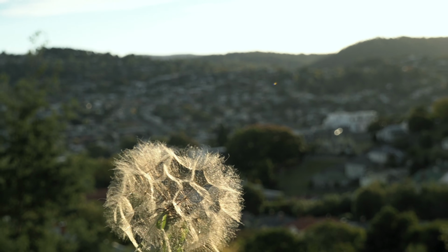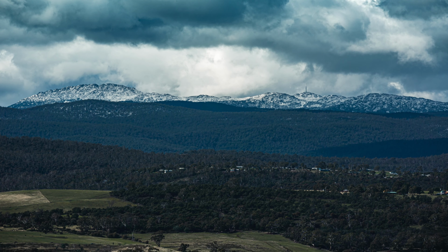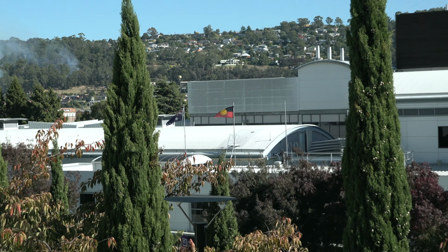Launceston is a city nestled in the Tamar Valley in the north of Tasmania. It is the second most populated city in Tasmania and the fifth largest inland city within Australia.